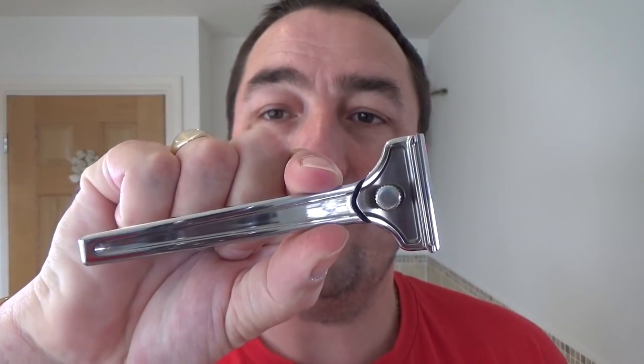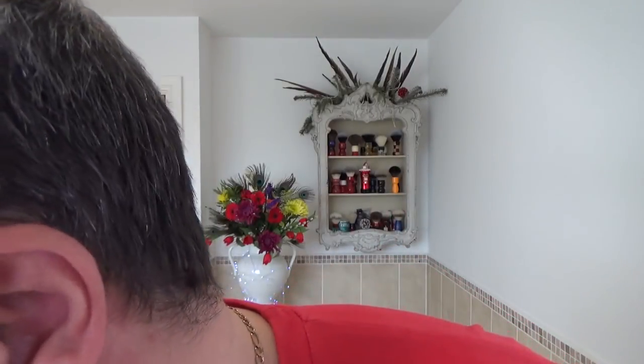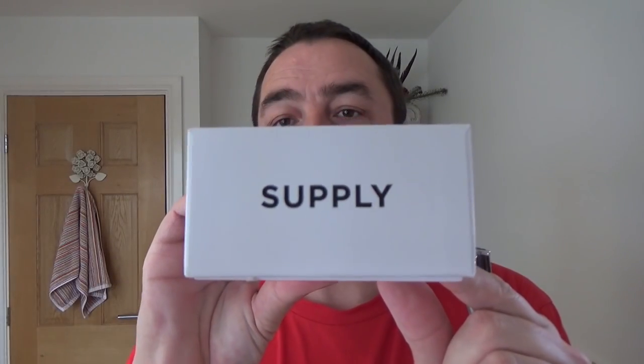It's in the bottom there. Razor, I'm going to use this thing. This is the Supply Single Edge. So I've been using vintage razors, old razors, so we're bringing the old with the new, and that'll be the second use for this blade, single edge blade. This was sent to me, single edge, there it is, Supply.